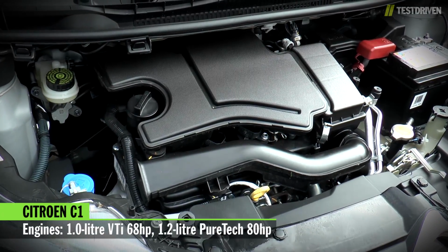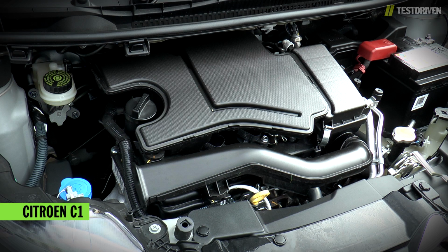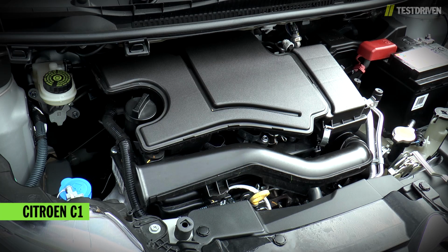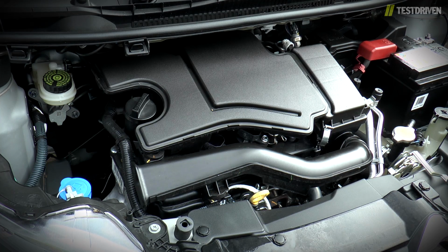Two petrol engines are available, both with 3 cylinders, starting with a 1 litre unit with 68 horsepower that's available with either a 5-speed manual or a 5-speed ETG auto transmission, plus a 1.2 litre PureTech unit with 80 horsepower. Whichever engine option you choose, all of them have CO2 emissions below 100 grams per kilometre, making road tax a thing of the past, while official economy figures range from 65.7 to 74.3 mpg. In the real world, we averaged around 56 mpg from our 1 litre test car, although something in the low 60s should be perfectly possible if you're prepared to take things easy.